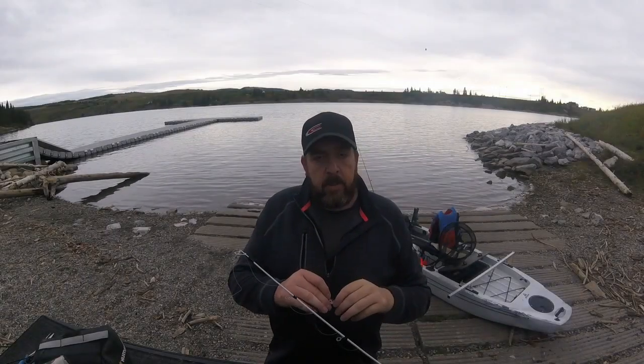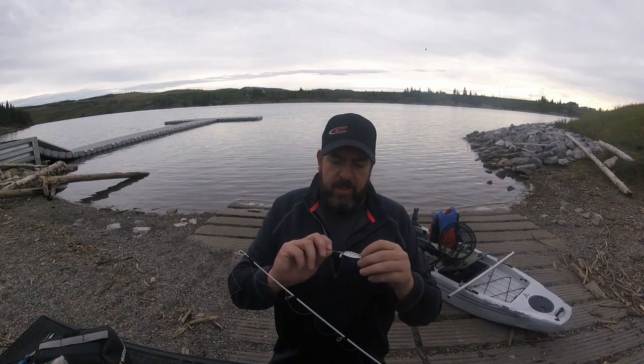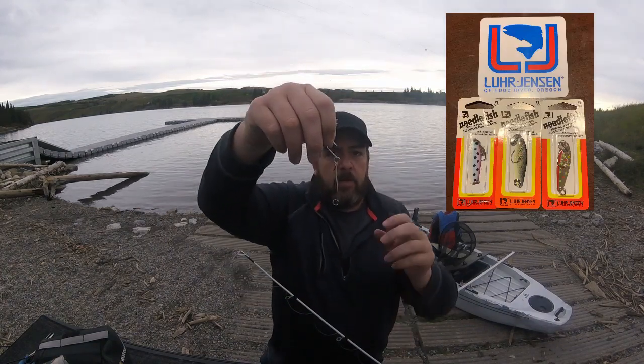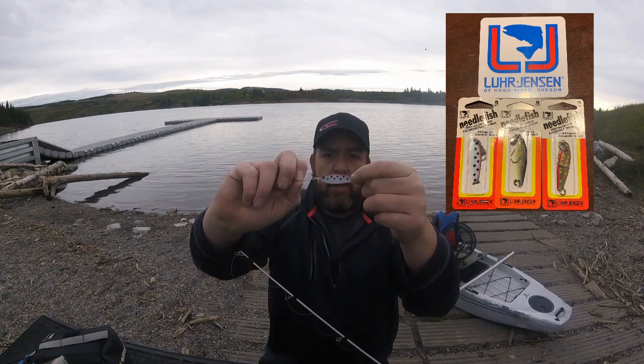Before I get started here, I want to show you guys this. It's fairly lightweight. I don't know what exactly it is about this, but the fish absolutely love it out here.